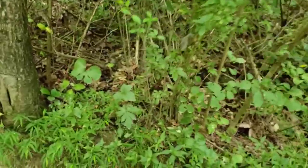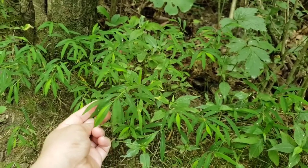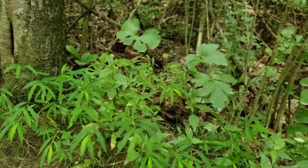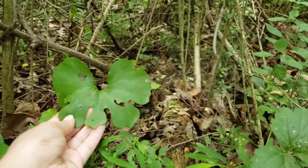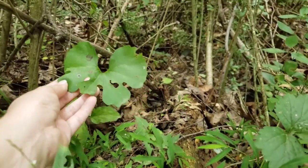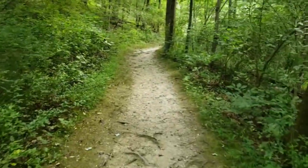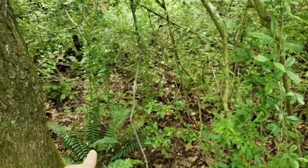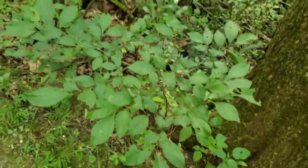Here we see another one without even taking one step, Japanese stiltgrass. Although the park is full of lots of non-native invasive plants, it's still got some awesome native plants as well. Like we can see right here, a leaf from a bloodroot flower that bloomed in the spring. Can also see some Christmas ferns back there. The spice bush, lots of spice bush on the trail.